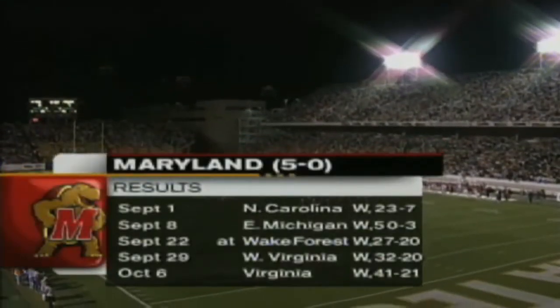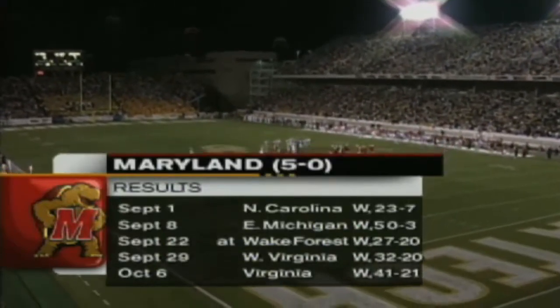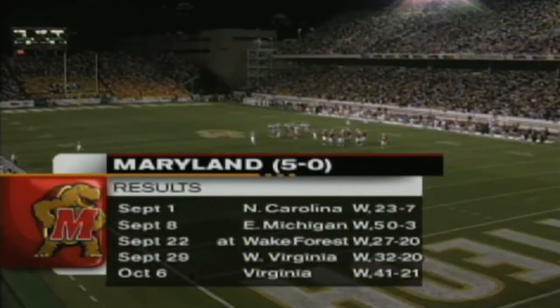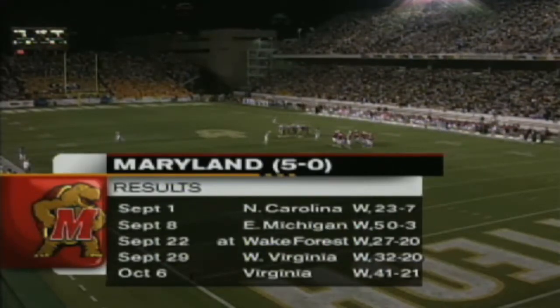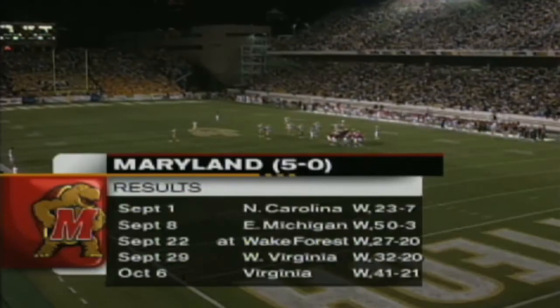We mentioned Maryland undefeated, 5-0, 3-0 in the league. When they beat North Carolina, nobody was expecting much from Maryland. Then they beat Wake Forest, an improved Wake Forest team in the league. The 12-point win over West Virginia despite some turnovers. And once again, another game they weren't expected to win, they beat Virginia by 20 in College Park last Saturday. Most impressive win by far, the first game of the year, 23-7 over a good North Carolina team.